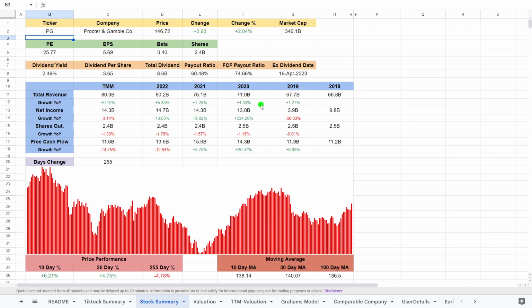So we will have a look at the revenue. Is revenue increasing? Yes, it is. 66 billion to 80.2 billion. And even in the trailing 12 months, it's increased a little bit to 80.3. Even in the pandemic years, it did not have a drop off, and has had consistent revenue growth.